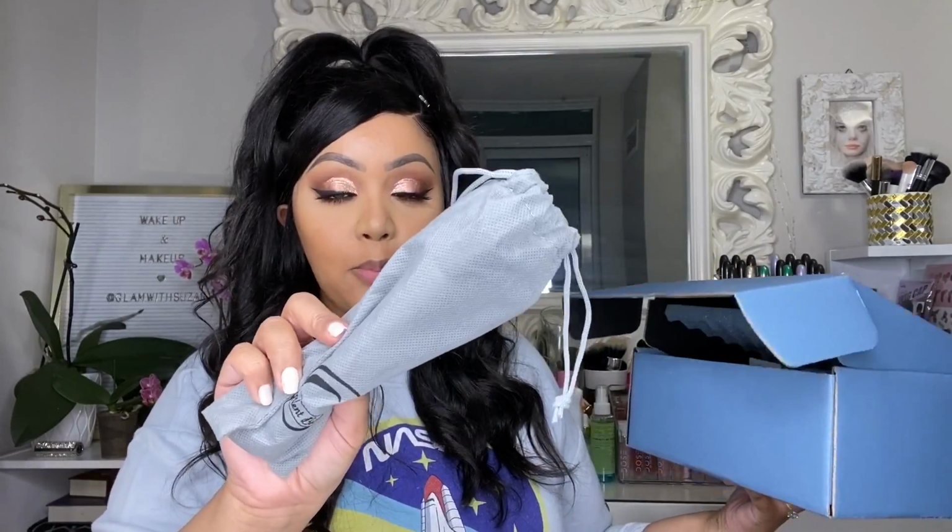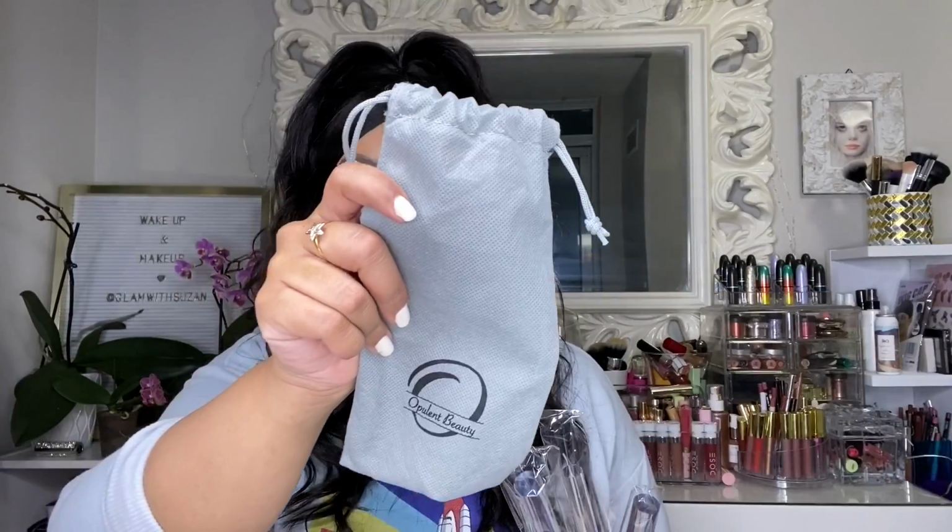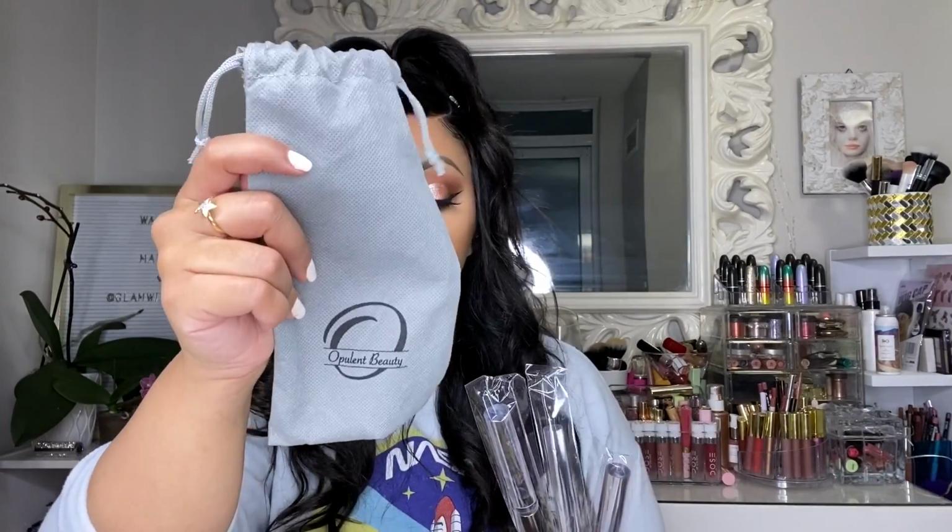So I'm going to go ahead and apply my lashes off camera, and then we'll be back to continue with the unboxing. Now moving on to the next item in the premium box, and it feels like brushes. So let's have a look. These brushes are from a company called Opulent Beauty. I haven't heard of them before, but let's feel these brushes.